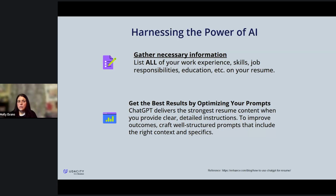And then you get the best results by optimizing your prompts. This is extremely important. ChatGPT delivers the strongest resume content when you provide clear, detailed instructions. Sometimes it takes rewording of things when you want to have those clear, detailed instructions. But to improve outcomes, craft well-structured prompts that include the right context and specifics.